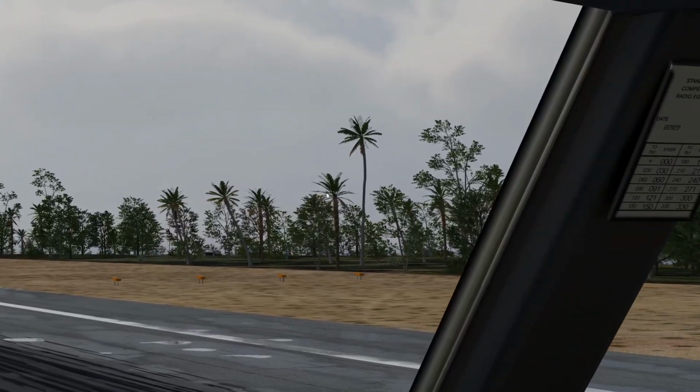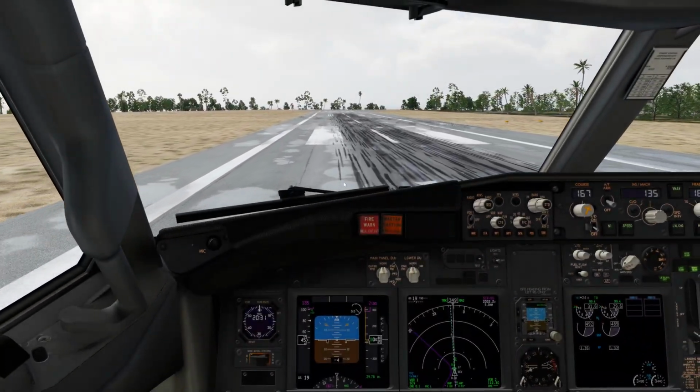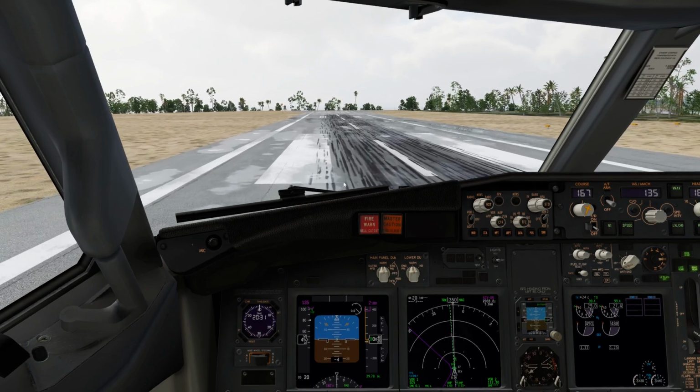Palm trees and cars what appear to be driving through the forest. I'm not sure how many cars there would be on this island. It doesn't look huge.